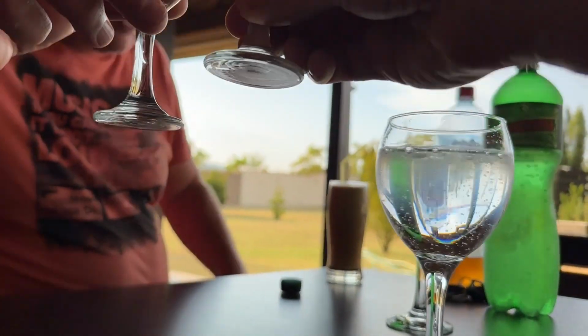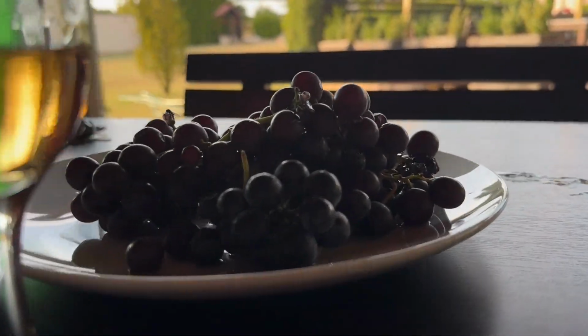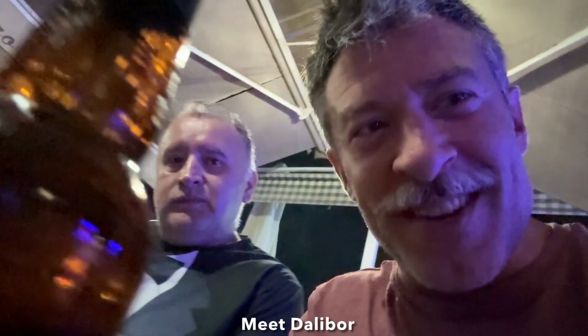Živeli. Homemade rakia by Mirko with grapes. See the grapes here. And Mirko's not drunk. You're not drunk. Drunk? No, and we're not drunk. These are the best chicken wings in Kumanovo.